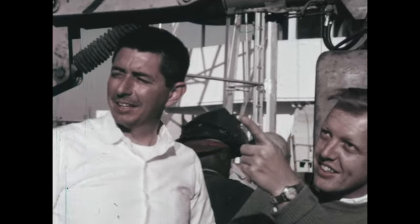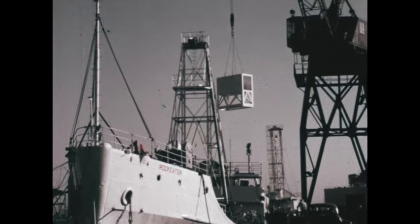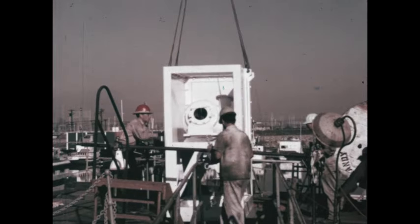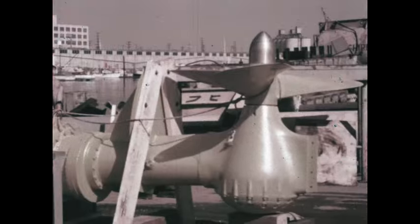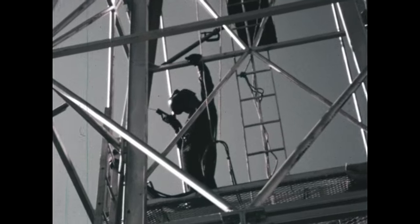A new sampling system is required. With millions of rand at stake, our engineers work against the time deadline to construct a ship that can accurately sample the undersea deposits. A dredge pump is swung aboard. Special propellers are made ready. A derrick for handling drill pipe and dredging equipment is assembled.